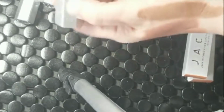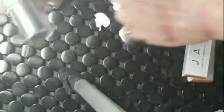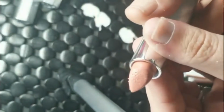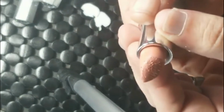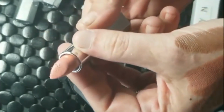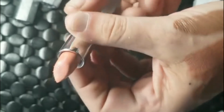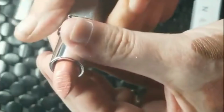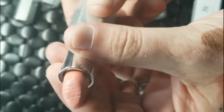Let's see. All right, next is That Girl. This is the one I was excited for. Yeah, this is beautiful. I mean, it's a typical nudie coral, but there you go. I knew as soon as I started swiping it, I could see it coming up in the swatch. So we got one. Let's see. Yep. Can you guys see it?